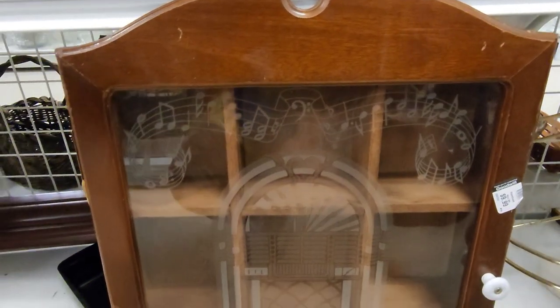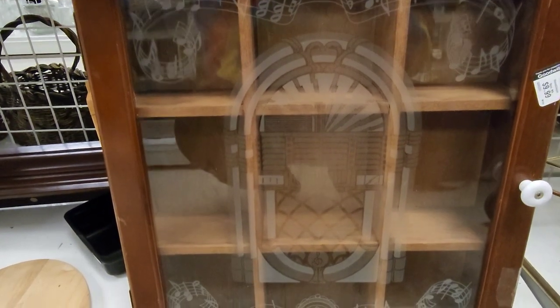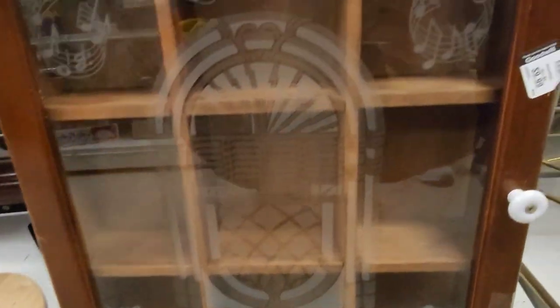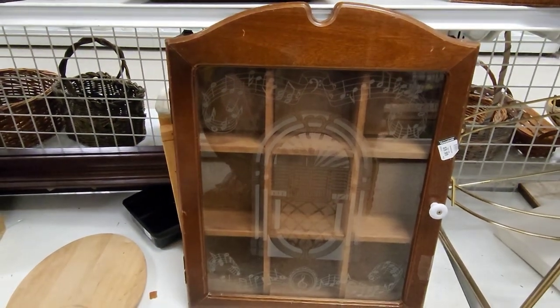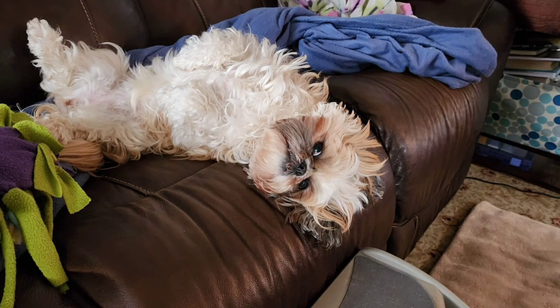This is neat. That's neat. It has a glass door. It's only $9.99. Not bad looking. You could display all kinds of things in there. And then I realized when I got home that I didn't have a lot for a video.